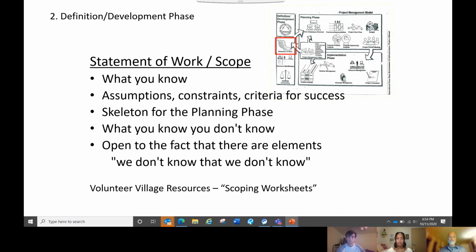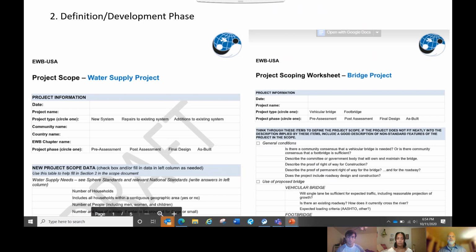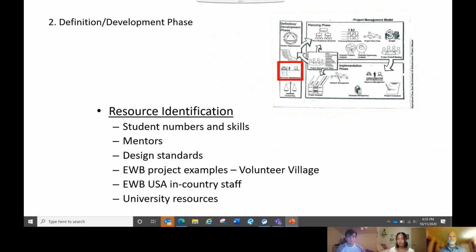So again, some Volunteer Village resources, scoping worksheets are out there based on the type of project. A water project obviously is going to have a different set of information and outline than you're going to have from a bridge project. So some of those tools are out there online.